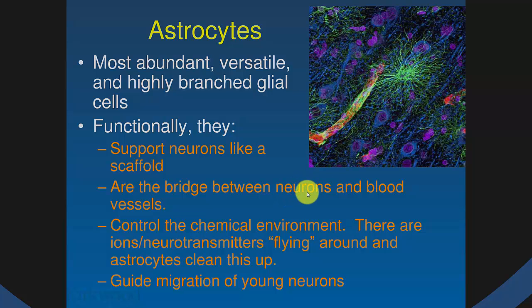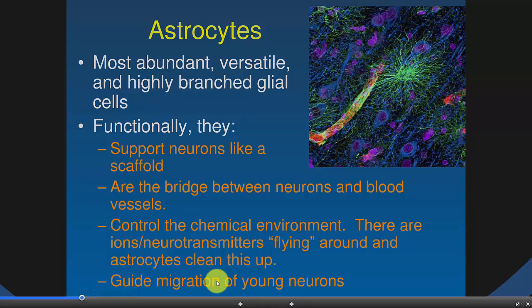Like I said, they're the bridge between neurons, and they also will guide migration of young neurons. So when you're growing, you need to have a neuron leave your brain and go down through your spinal cord and find the meeting place for another neuron that's going to go down to your big toe so you can wiggle your big toe. You need guideposts along the way, and that's what astrocytes do.